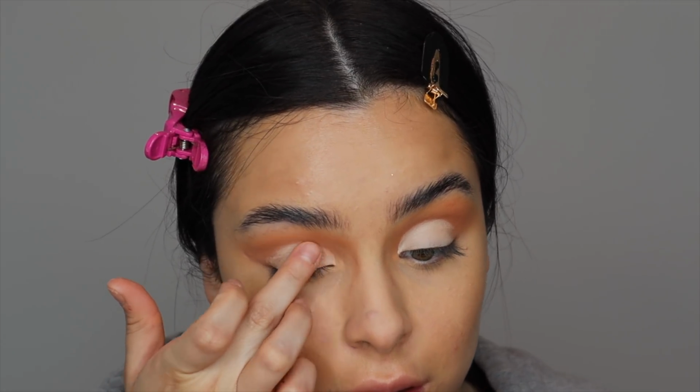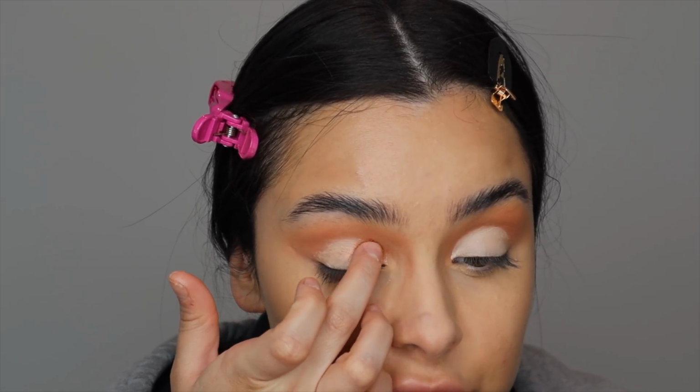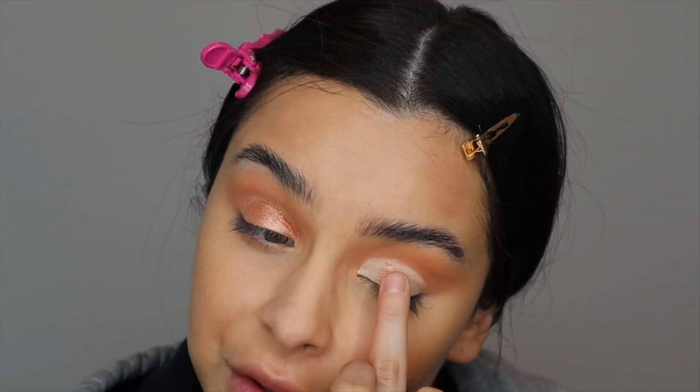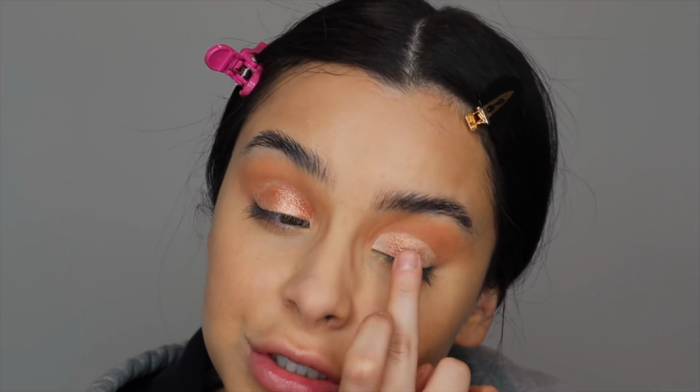Ooh. Okay, like a rose gold moment. I'm taking my finger because I feel like it applies just way better, since this is like a shimmer color. It just attaches way better like that. Ooh, that's really pretty. You can't really see the cut crease that much with this color just because it's a little bit darker and it almost matches up with our transition color.